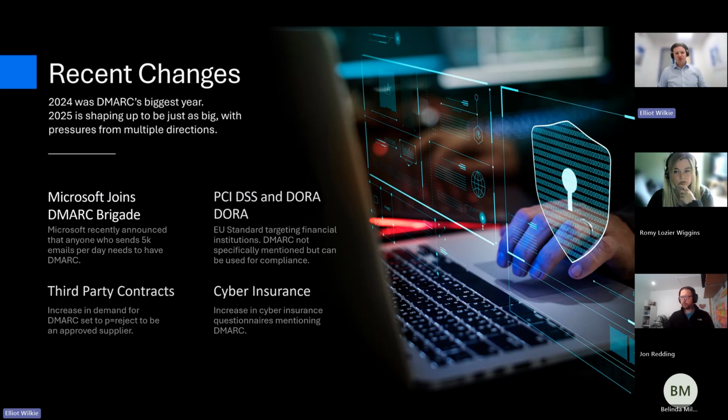And then finally, cyber insurance. We're seeing this come up a lot more in cyber insurance questionnaires at the moment, asking, have you got a DMARC record in place? Some of them have started to ask what that DMARC record looks like. Is it P equals none, quarantine, or reject? We have also seen some instances where having that DMARC record at P equals reject reduces the premiums for that cyber insurance.